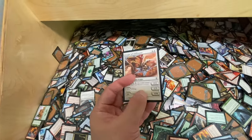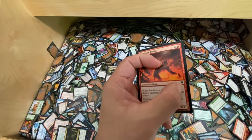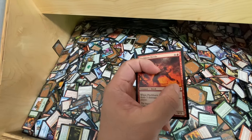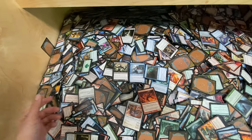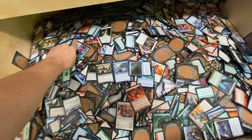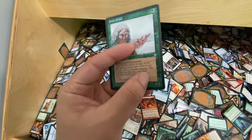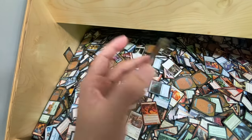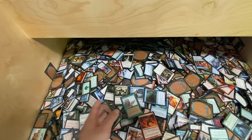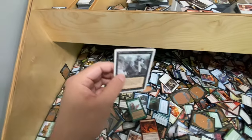I really don't know. But the newer stuff, you can tell because they have this on the side. If it's all black, it's common. If it's a little bit lighter gray, it's uncommon. Gold ones are rares. Red ones are mythics. But the older cards, some of them don't have the color on the side. I can tell this is an older card because of the artwork, but maybe I'll find a Black Lotus or something in here.